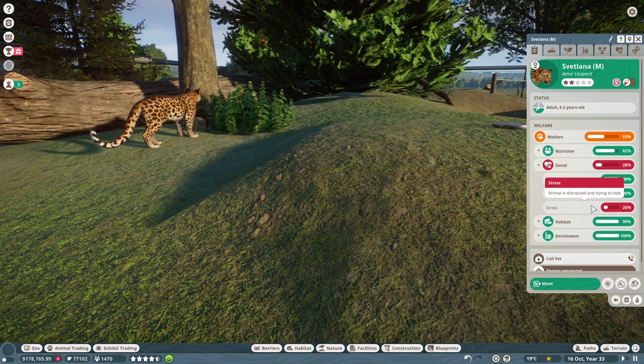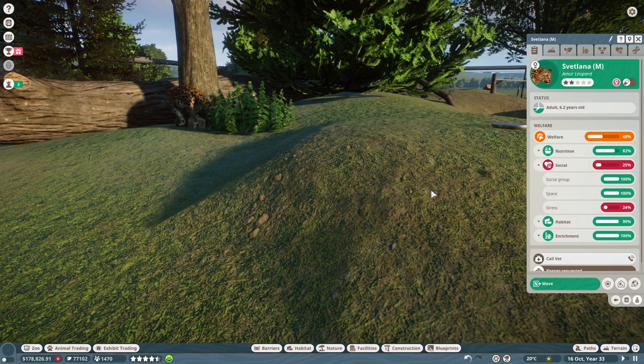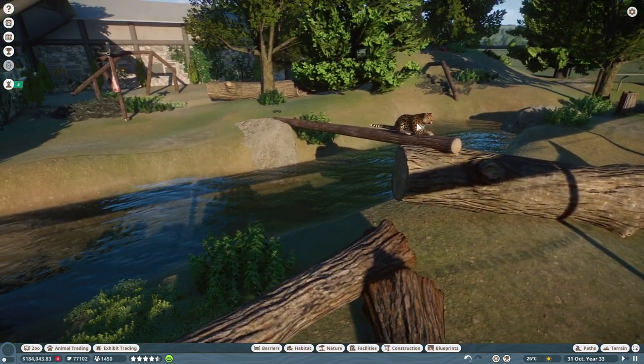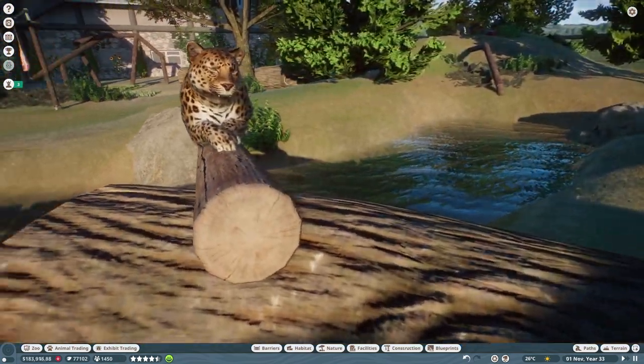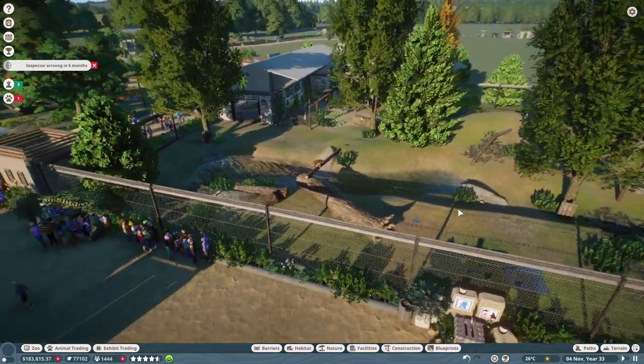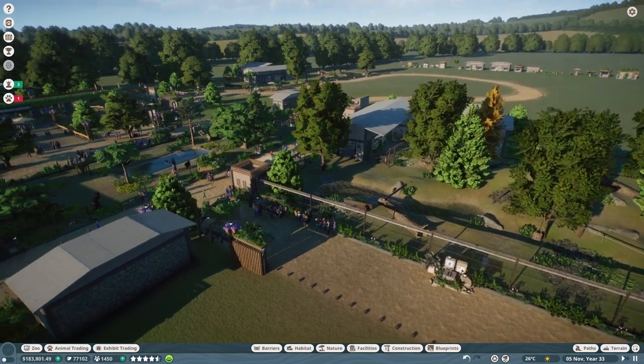Oh dear, what's happening? Stressed and trying to hide. Oh no. I'll need to get a mechanic to sort out these barriers. Oh, look at that, look. Sat there leisurely chilling on the rock. Look, how cute.